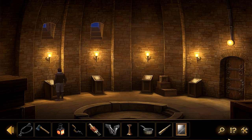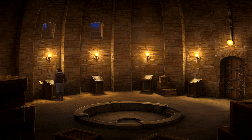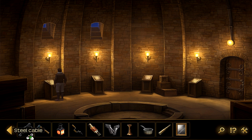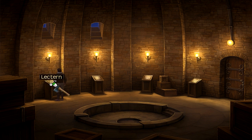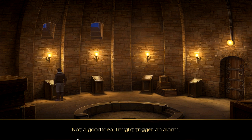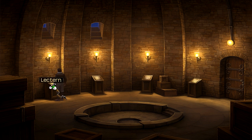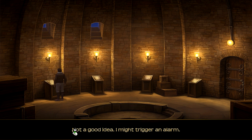Time to cross everything you've got and see if we can't get that map out of there. The documents are under lock and key behind a thick sheet of glass. Oh, that doesn't bother us. Let's beat the crap out of it. Not a good idea. I might trigger an alarm. Oh, I'll tell you. Always ruining my fun. Let's see if we can kind of use the drill on it. Not a good idea. No. Okay.